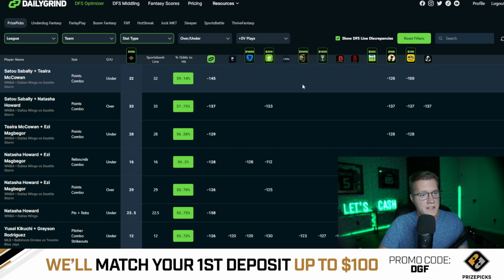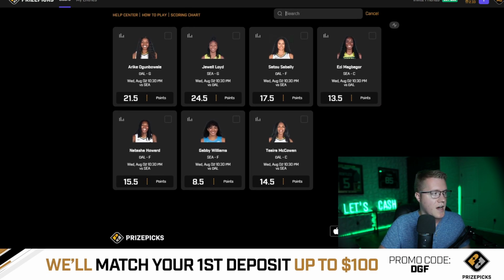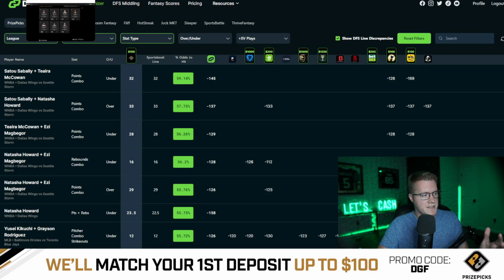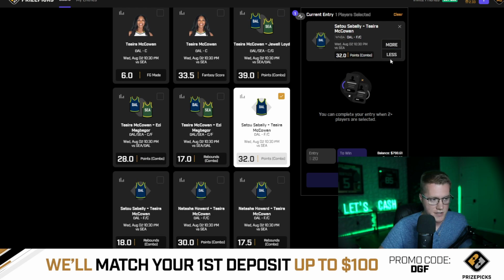That's their points combo. So if we switch back here to the WNBA board, we should see this combo prop, assuming it hasn't been bumped, and these do move quite frequently. So let's actually take a look here. If we search McCowan and Sabali, 32 hasn't moved yet. We're going to take a look at their individual props and see if this logically makes sense, if this combo prop should be set to 32.